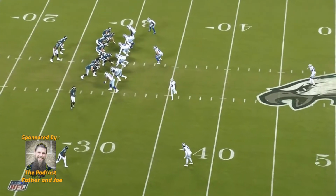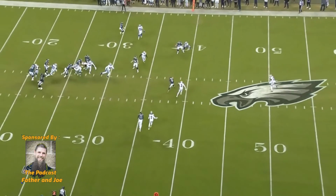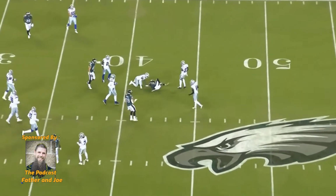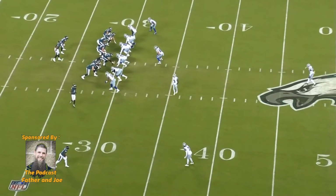This play shows a lot of where Hurts is at. So first I'm going to show the play live. You see the snap comes in low, and boom, it's a strike for a first down. So I want to try to draw why this happens and why this is an impressive play for Hurts.